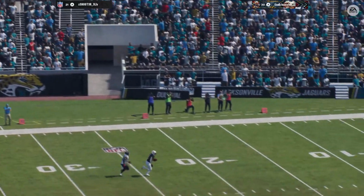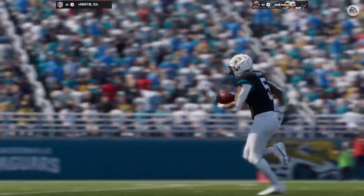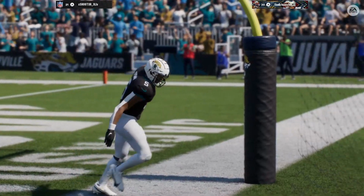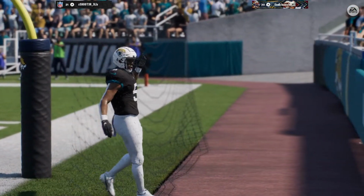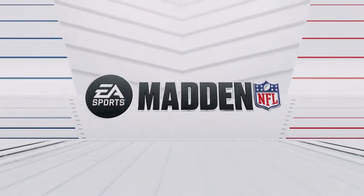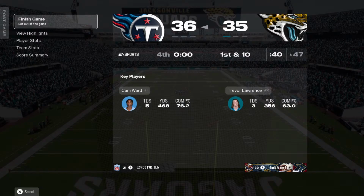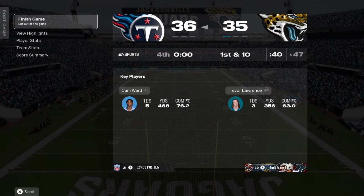So for the Titans, they finish off the regular season at 12 and 5. And now they'll await the final seeding for the playoffs ahead. Meanwhile, for Jacksonville, they lose a tough one here to close out the regular season as they finish at 12 and 5. And as division champs, they will host a playoff game next week in the wild card.